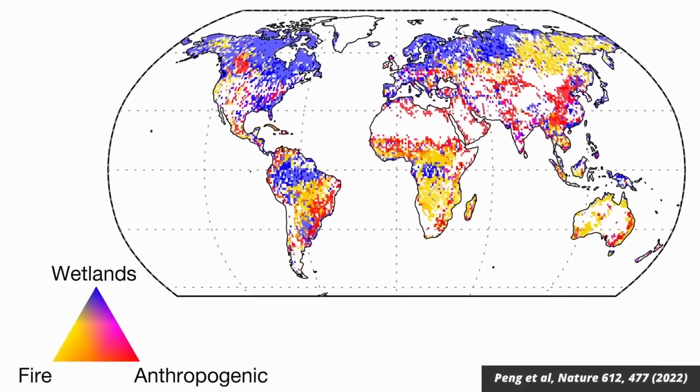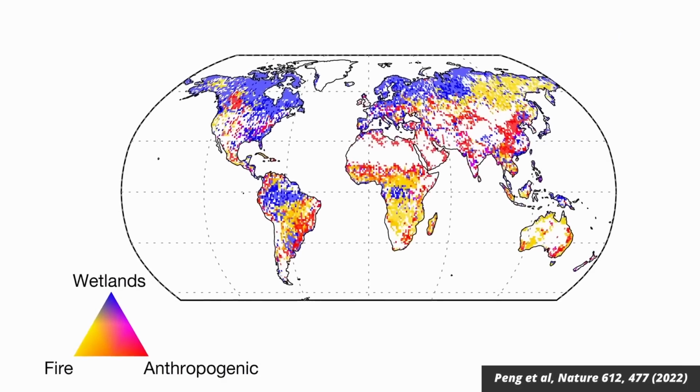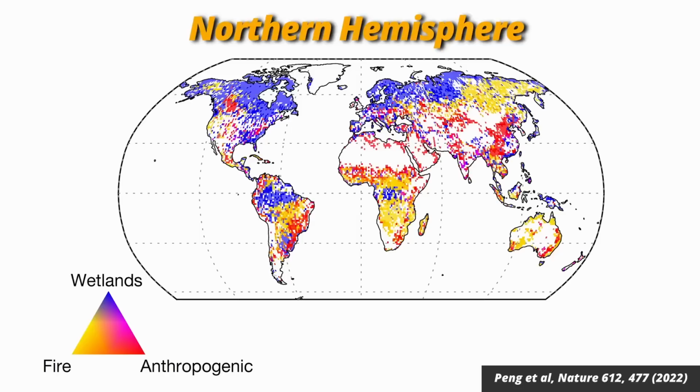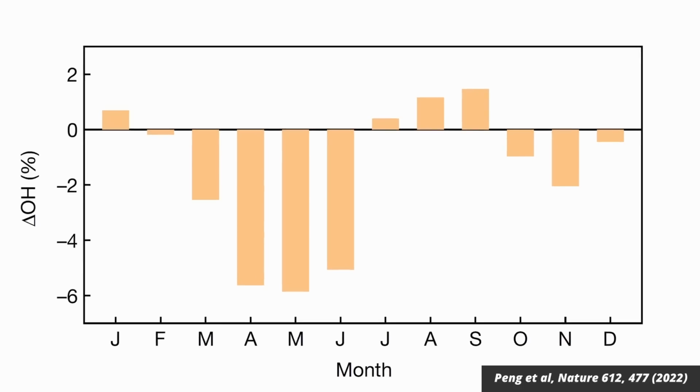The authors of the new paper found that about half of the increase in atmospheric methane in 2020 was due to the warm and wet weather in the northern hemisphere. This increased methane emissions from wetlands, especially in the Arctic. The other half of the methane increase, they say, didn't come from emissions. It came from a decrease of hydroxyl radicals in the atmosphere.